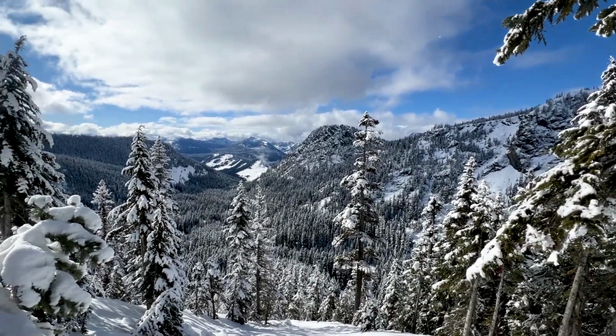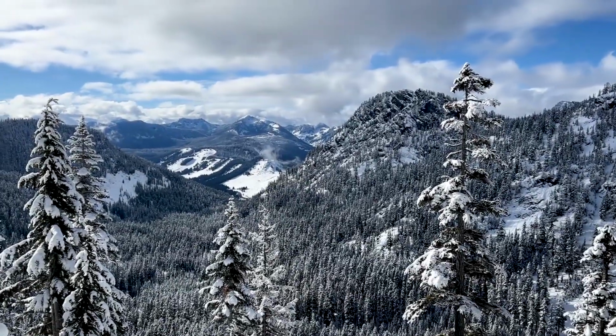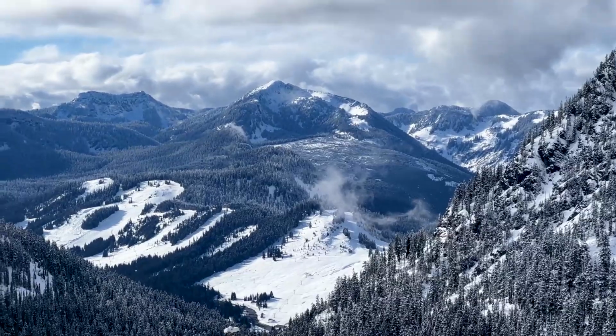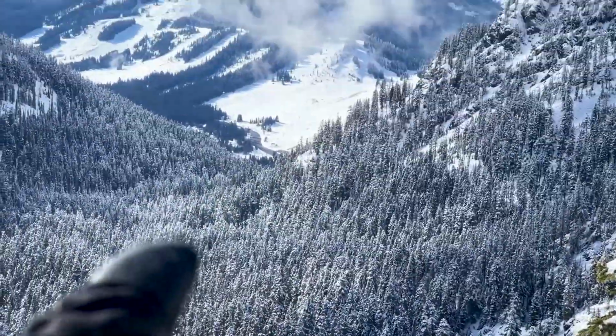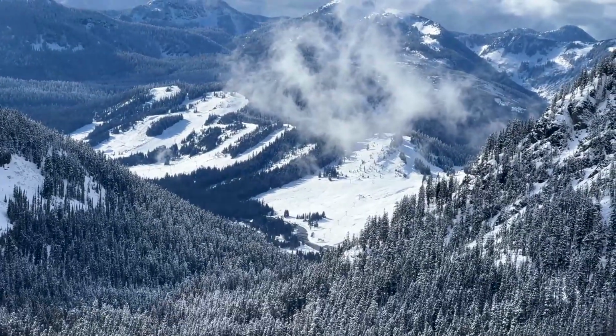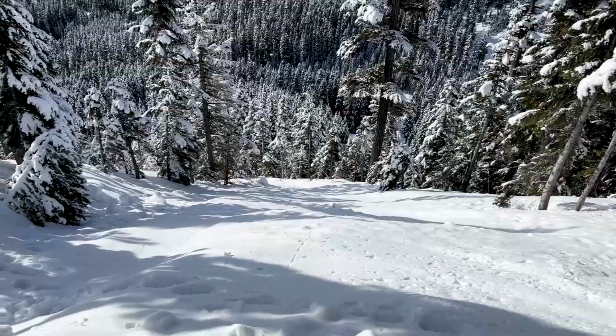But look at these views. Oh my goodness. It's kind of crazy because I started way over there at that parking lot. It looks so far from here. But yeah, look how steep this is.